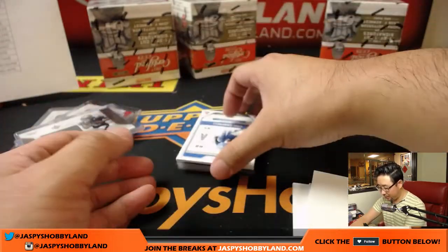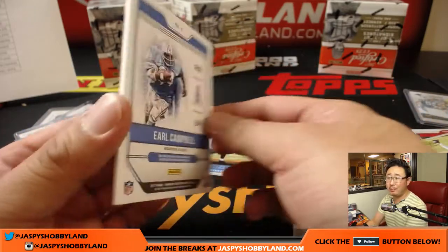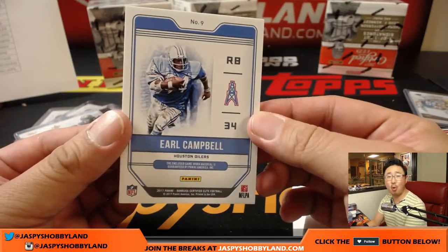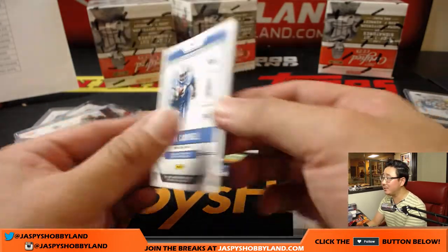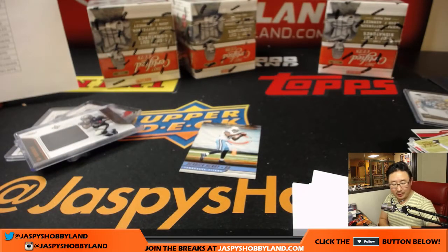And Earl Campbell again. 21 out of 99. Historical pieces. Nice. Game worn material as well, Ben. See? Enclosed game worn material. That's pretty cool. I like the old school guys in here.